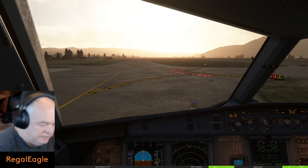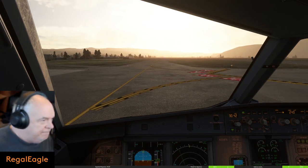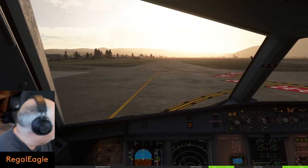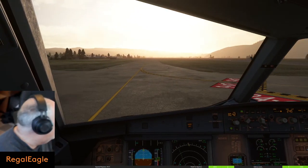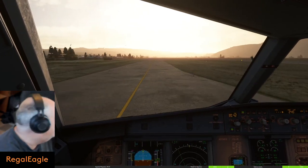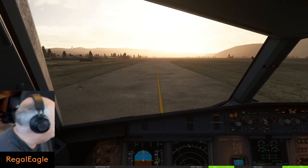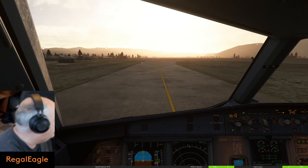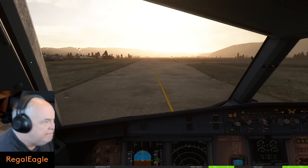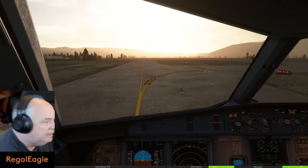Request takeoff clearance. Tower 4-3. Oh, didn't mean that one. We don't have a tower. There is no tower. Cleared for departure, 4-3. Takeoff, no blue. Taxi checklist completed. Takeoff, check.